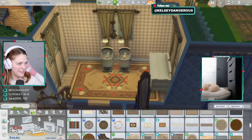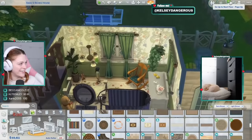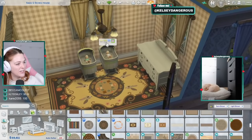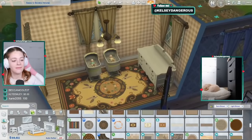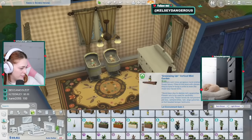Okay, and the roses. I don't like the roses. Nah, it's gonna be this one. It matches the one downstairs, just in a different color, which I find is very fun. I just wish I could choose which bassinet they're in, but whatever. We'll age them up in this, well, maybe next episode, because we're already a bit into it.